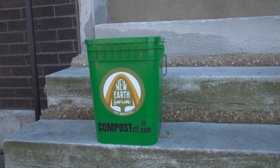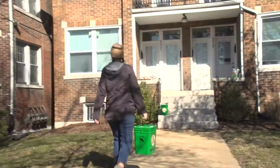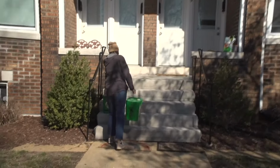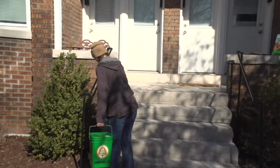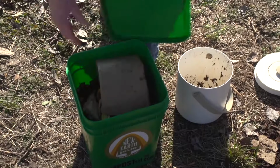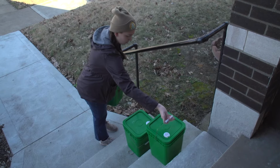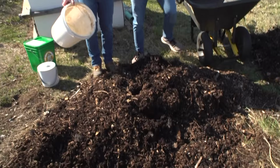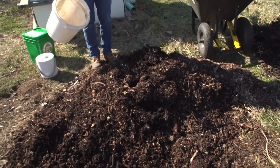Since 2020, John and Stacy Klein have run a composting service called New Earth Farm. We bring a 4-gallon green bucket, a rectangular bucket. They fill it up with all their food waste, whatever they have that's organic in their home that's gone bad. And then we collect that bucket every week or 2 weeks based on their needs. That waste is then used to make compost.